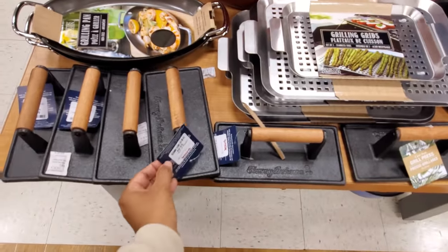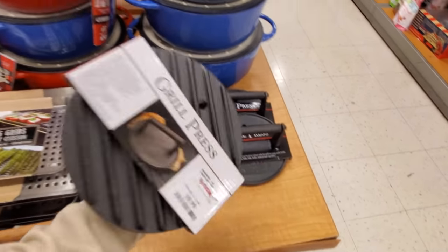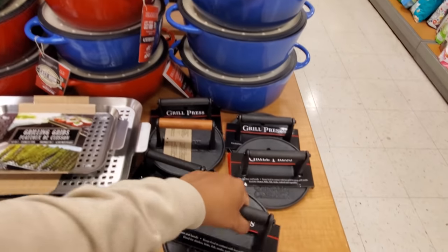Grill press by Tommy Bahama. These are 10. Just so good to have. I do like these for grilling. Hamburger press for your chicken to flatten it.